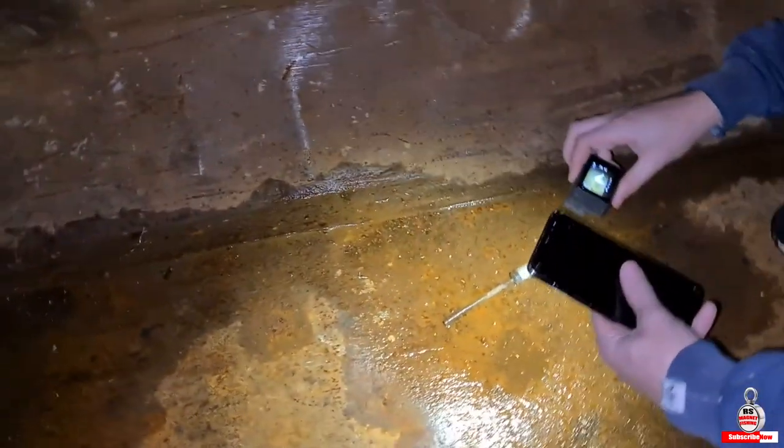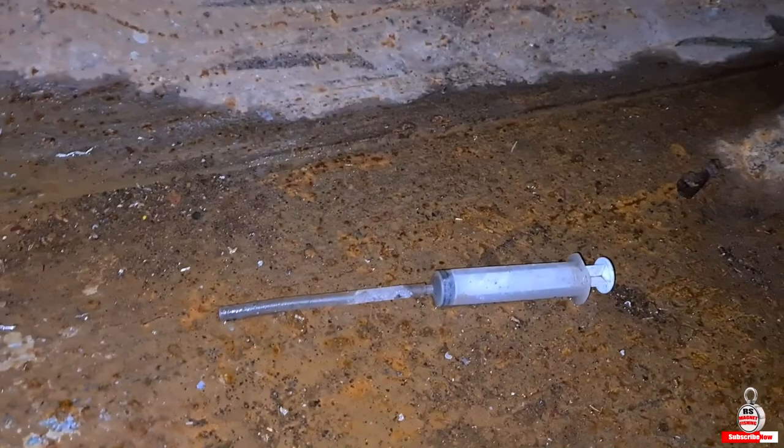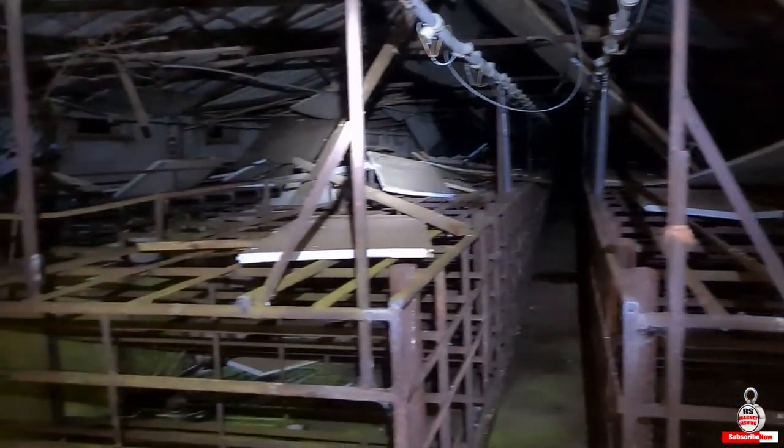I was thinking it's a heroin needle, but no, someone would have to have some thick veins for that. Yeah, look at it, it's for pumping. It's just a pumping syringe. Well, I don't know if you're going to see, but there's a digger over there, look.